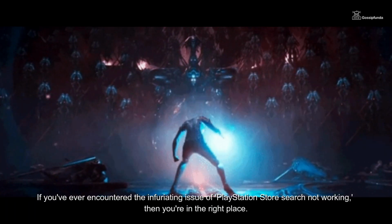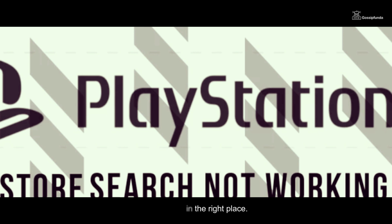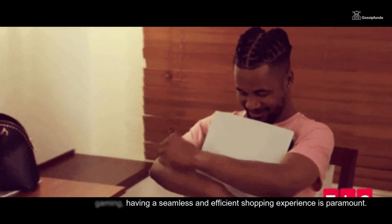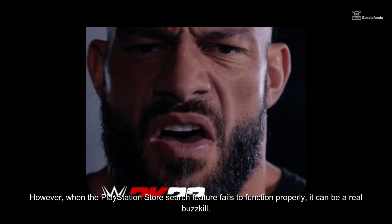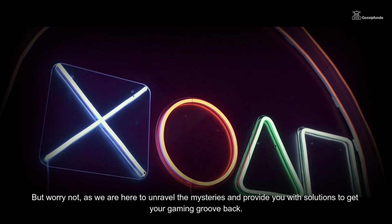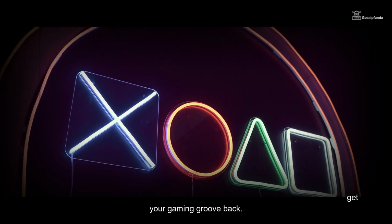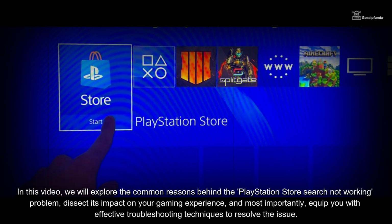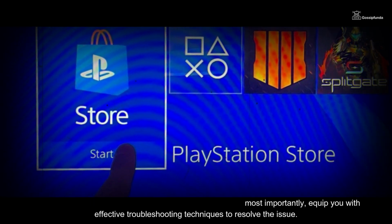If you have ever encountered the infuriating issue of PlayStation Store search not working, then you are at the right place. In the vast world of gaming, having a seamless and efficient shopping experience is paramount. However, when the PlayStation Store search feature fails to function properly, it can be a real buzzkill. But worry not, as we are here to unravel the mysteries and provide you with solutions to get your gaming groove back. In this video, we'll explore the common reasons behind the PlayStation Store search not working problem, dissect its impact on your gaming experience, and most importantly, equip you with troubleshooting techniques to resolve the issue.